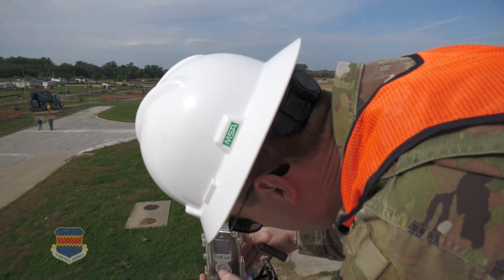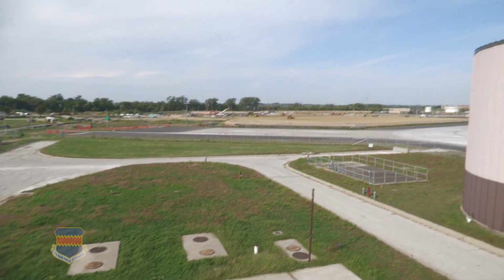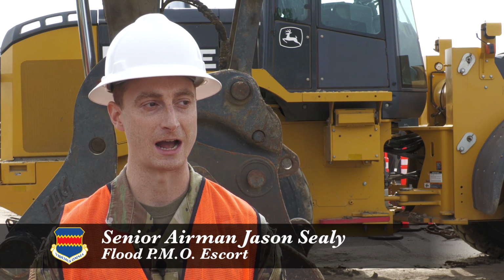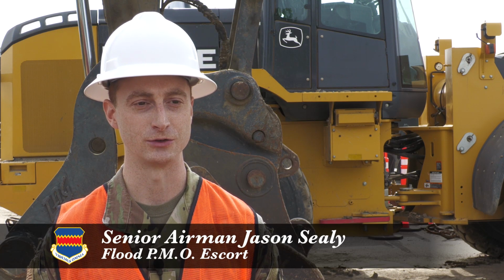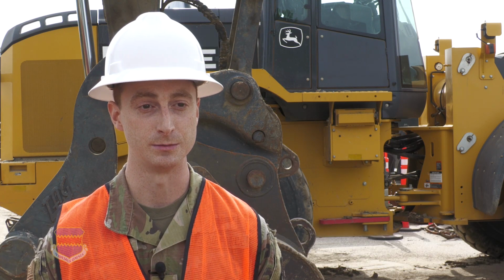Senior Airman Jason Seeley thinks it's really cool to be part of capturing history for future generations. There are multiple uses for taking these pictures. Of course, there's kind of keeping track of everything that's going on, making sure we're monitoring the site. But yeah, a historical record. It's really neat to be a part of that.